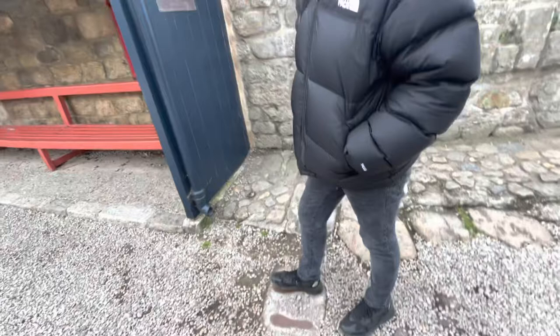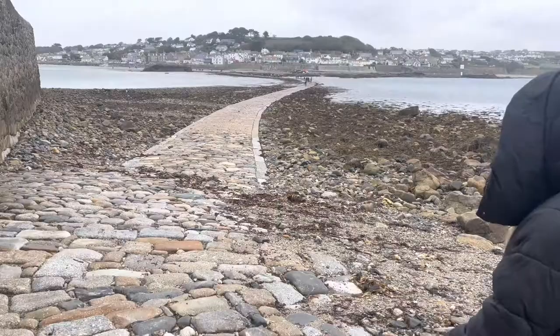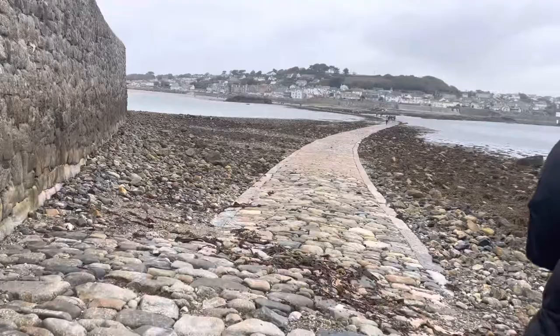If the shoe fits, babe. That is King Charles' footprint, also known as my footprint. Right, the tide's gone and we can actually now walk across the path.